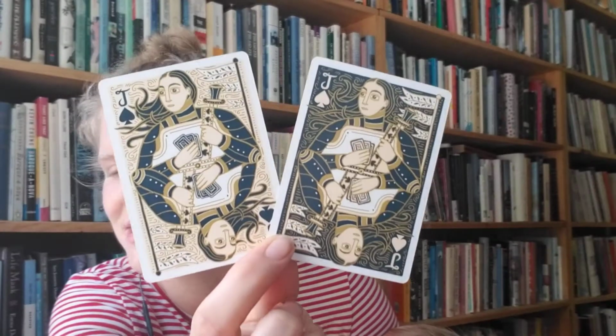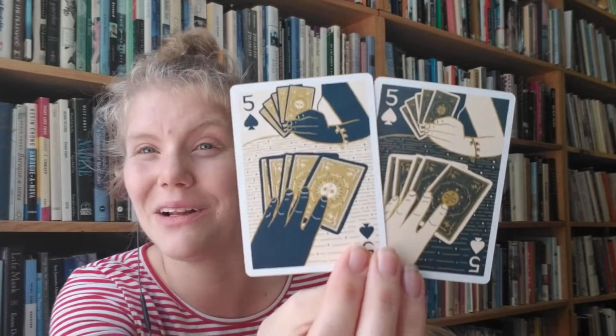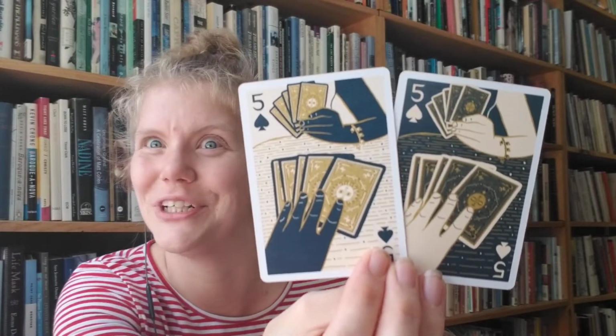The Page / Knight of Swords. They have like cards in their hands, which is interesting. Yeah, I'm going to dig out the Five of Swords now. Here it is. Bear with me. Yeah, I love that the Five of Swords, which is usually representative of a battle, actually shows a card game. It's really interesting. Holding your cards to your chest or playing the appropriate hand.